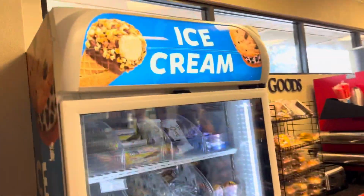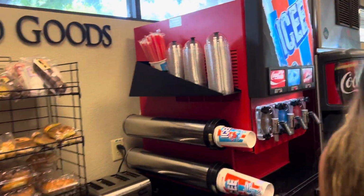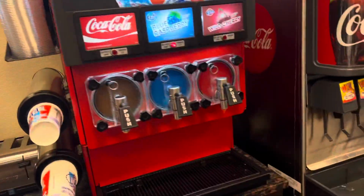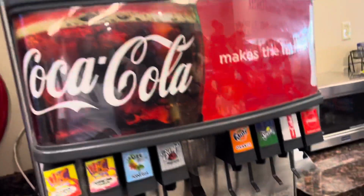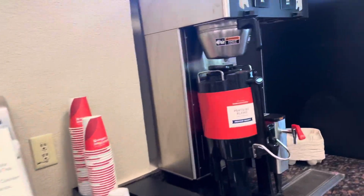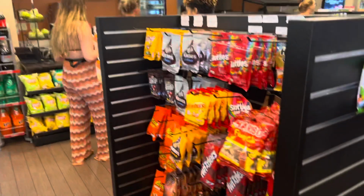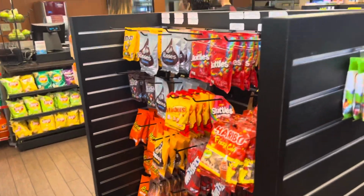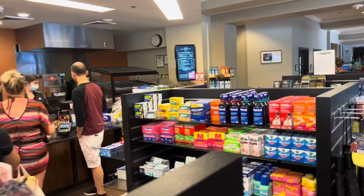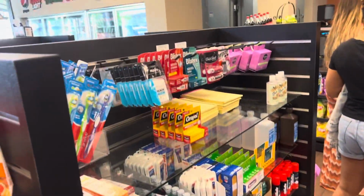Now this is just a general store. You can buy sweets in there, ice creams, fresh baked goods. They've got an icy machine, they've got a Coca-Cola fountain machine with all different drinks on that, a microwave because they sell microwave meals, a coffee machine, and yeah, just basically it's a general store. So you can see a variety of sweets there and chocolates, and this section here is for tablets, medicines, band-aids, plasters, band-aids as the Americans call it.